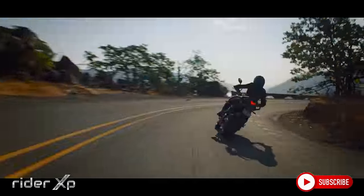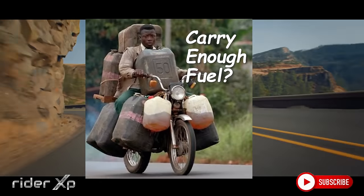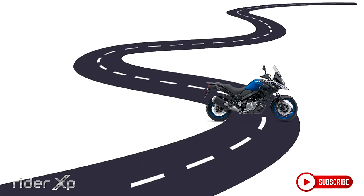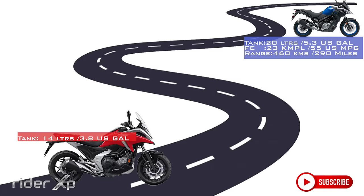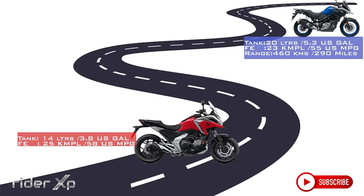Another important factor for touring is how far would the motorcycle take you before you need a fuel stop. Suzuki V-strom 650 claims to have the highest range at 460 kilometers, which is 290 miles plus on a single tank. Honda CB750X has the smallest tank at 14 liters, but the fuel economy is the best and takes 4 liters for every 100 kilometers. So it gives an effective range of 340 kilometers or 210 miles.